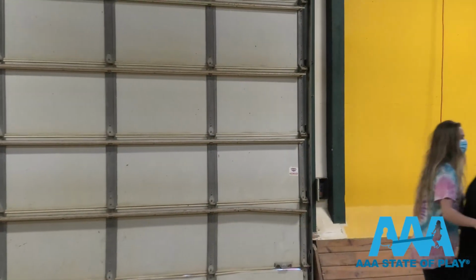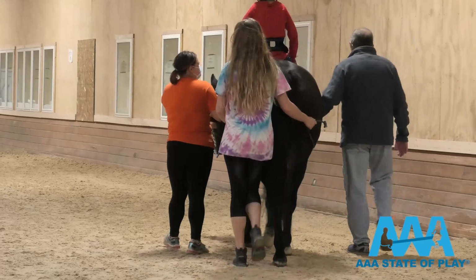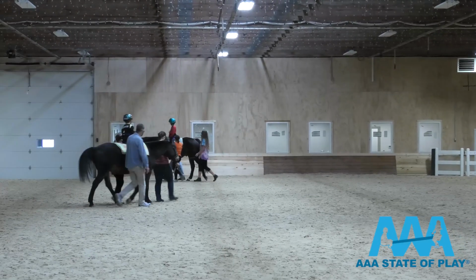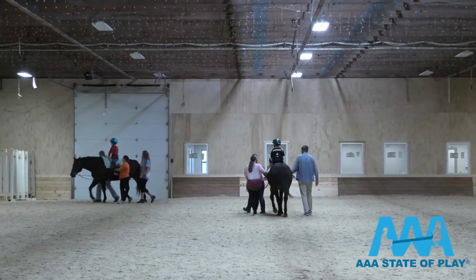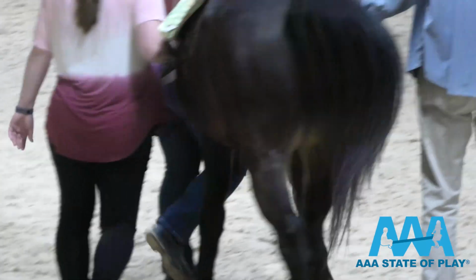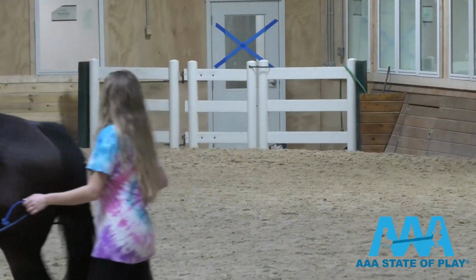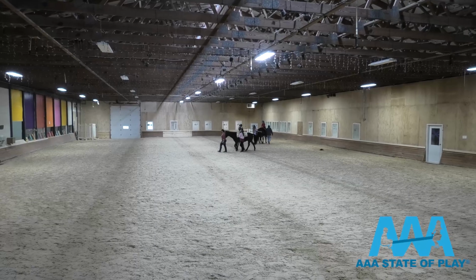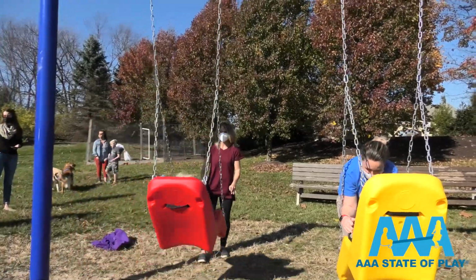And so the horse really provides that input for them, and then they can work off of that, learn their balance, get their core strengthened, and continue to learn how to walk, to learn how to jump. Some of the kids with the sensory input, it really helps to calm them. The children ride forwards and backwards on a bareback pad so they can feel and experience movement. The other part of their therapy here includes occupational and physical therapy. The swings are now an added bonus.